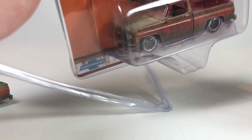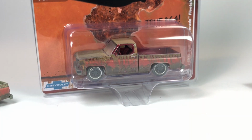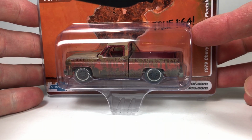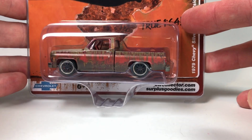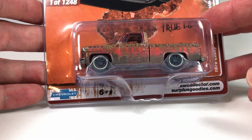I know some of you probably think that this is crazy to open this up. If you look at these on eBay, you're probably like, wow, you're kind of dumb for opening that up. But you know what? You only live once, right? Enjoy your cars while you can, and if you need to take them out of the package to enjoy them, do it.